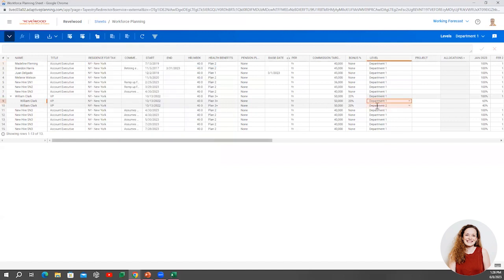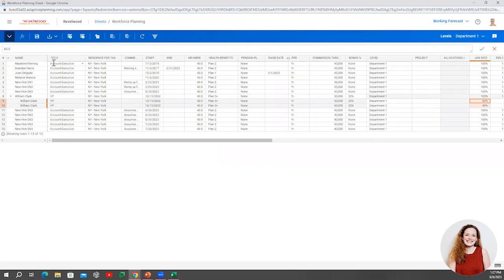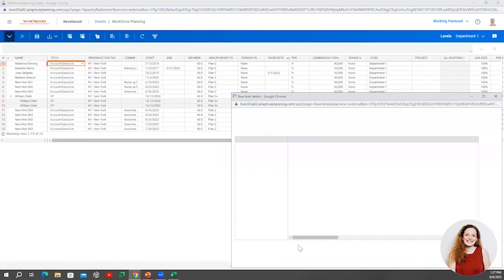You'll also notice William has two separate lines. It's because he's being allocated across two departments. It could be allocated across projects, R&D, products, any dimension that you need to allocate by. You are able to do that, and this will automatically split his employee burden across these levels in the income statement.